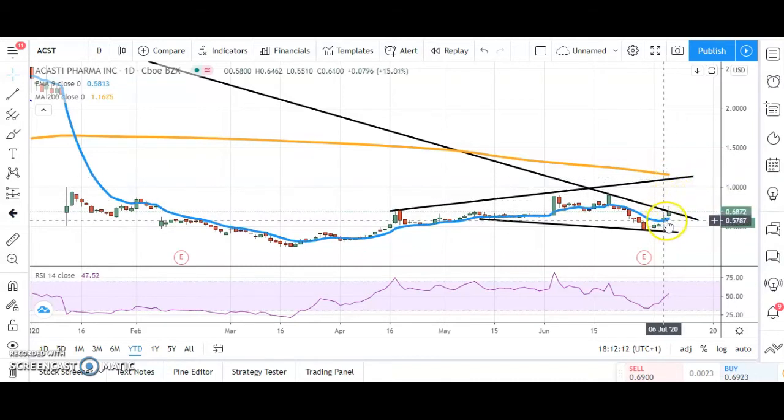Stop loss, I suppose, at this stage back below the gap, back below, say, the 60 cents area, down to 55 cents, maybe at the limit in terms of money management.